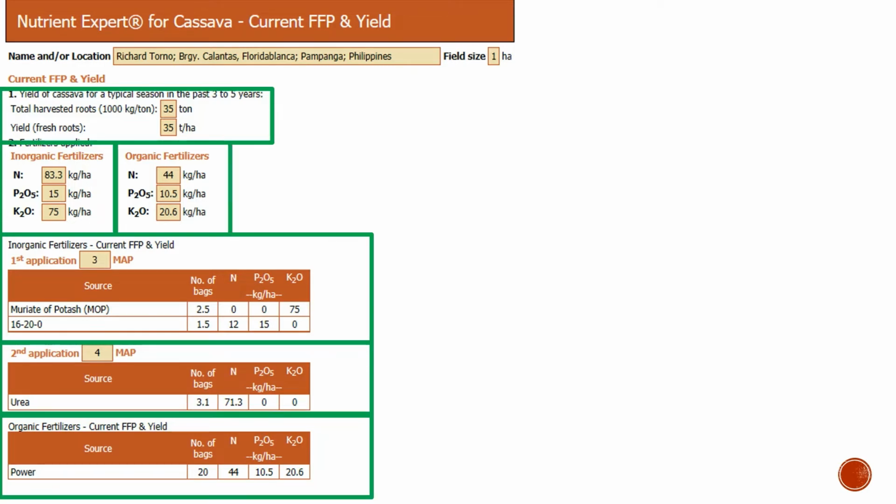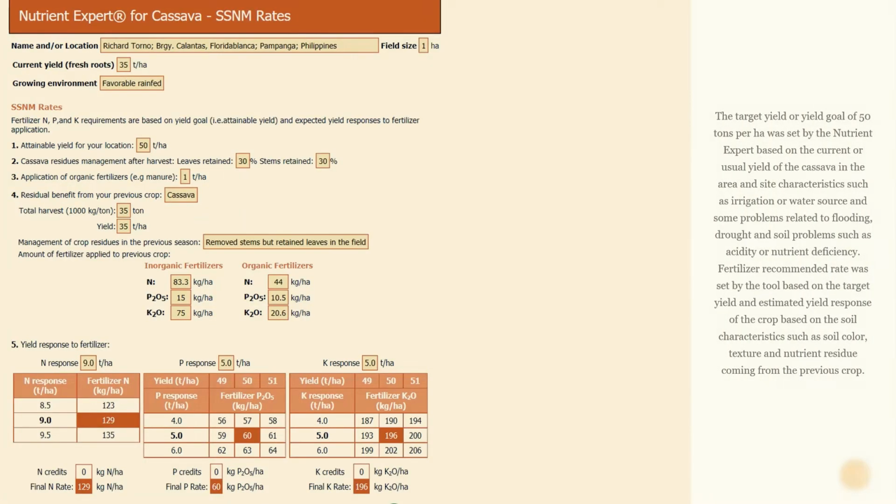Organic fertilizer application of 20 bags per hectare, which contains a total of 44, 10.5, 20.6 kilograms N, P2O5, and K2O per hectare, is usually done before planting. The target yield or yield goal of 50 tons per hectare was set by the Nutrient Expert based on the current or usual yield of cassava in the area, site characteristics such as irrigation or water source, and some problems related to flooding, drought, and soil problems such as acidity or nutrient deficiency.